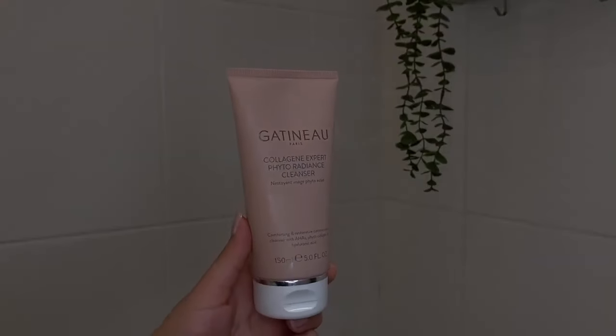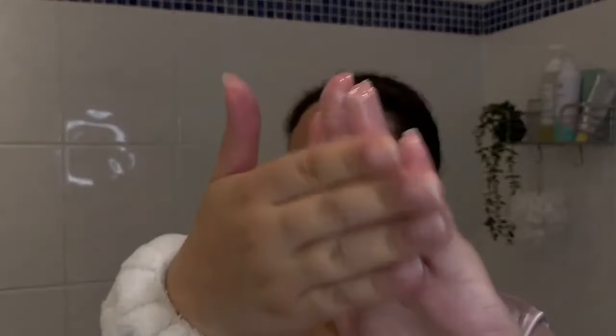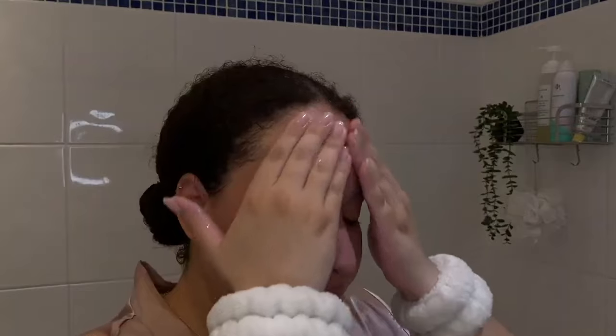So keeping my skincare simple, I'm going in with a cream to oil cleanser, which is the one from Gatineau. I'm still enjoying using it. I feel like it's so fun and pretty to use and love how my skin feels after using it. It adds a sort of luxurious experience to my skincare routine as well. I always emulsify it by adding a little bit of water before rinsing off with warm water.